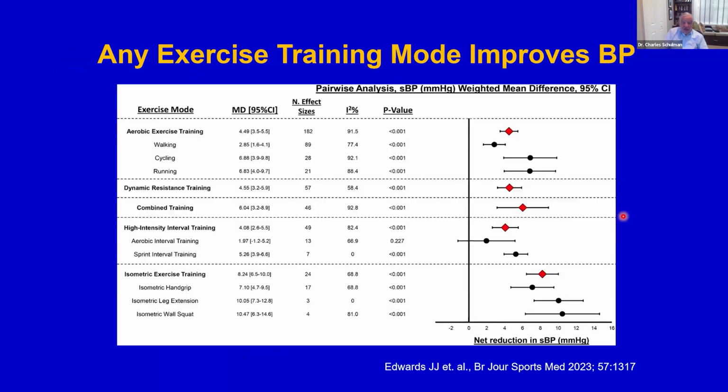And any exercise training mode will improve blood pressure. So this is aerobic exercise. This is resistance exercise. This is a combined regimen. In my opinion, a combined regimen is the best regimen of dynamic exercise, or what's referred to as cardio, and weight training.